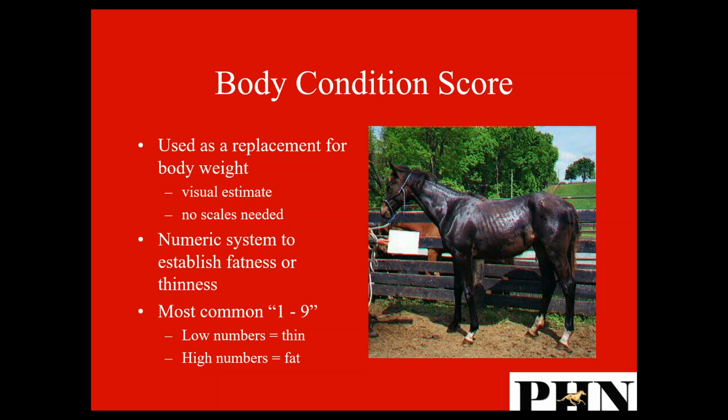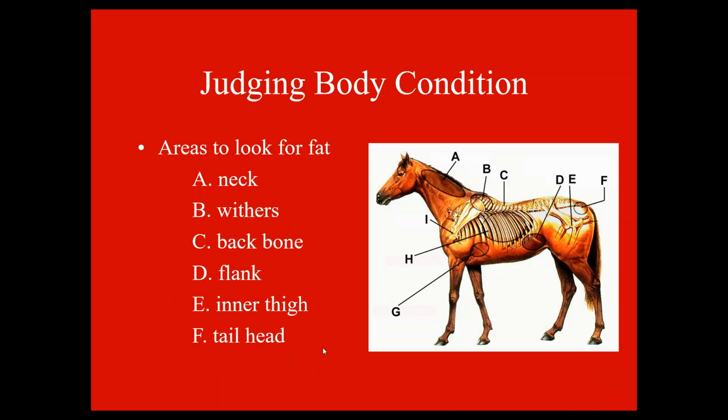Ideally, we want the same person to visually assess all the horses each time. And maybe if you've got a lot of horses in a barn, you have a couple of people body condition score them all, and then you average the numbers. But if we have five people in a room and we all body condition score the same horse, we'll all probably have a slightly different number. So it's important that the same person continues to do it. If you're not familiar with the body condition score, it's a 1 to 9 scale that we use here in America, with the low numbers being really thin and the high numbers being really fat.